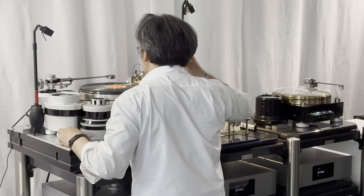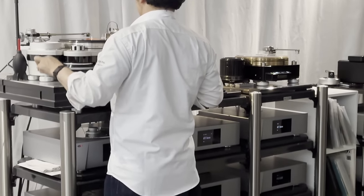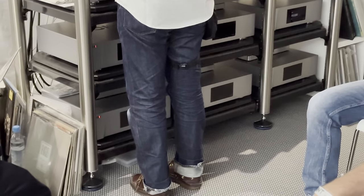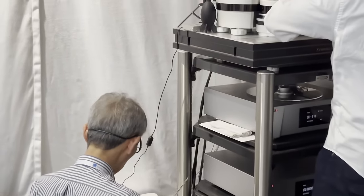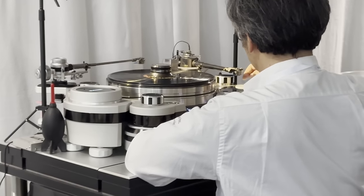And this year, for the first time, we are demonstrating the first tonearm from Tektas, the Air Force 10 tonearm. It is also floating on air. So we will play the next disc.